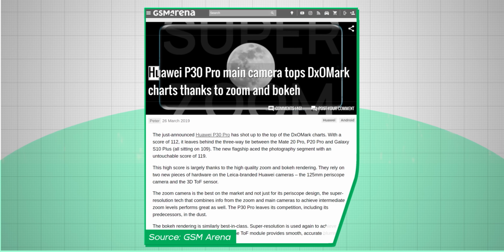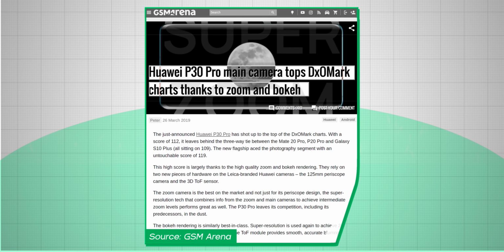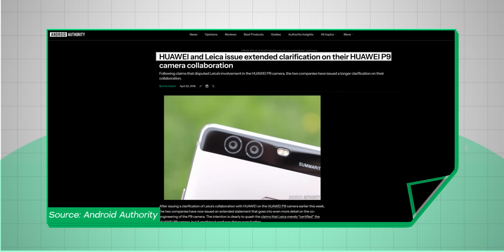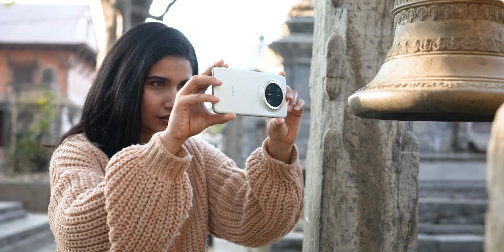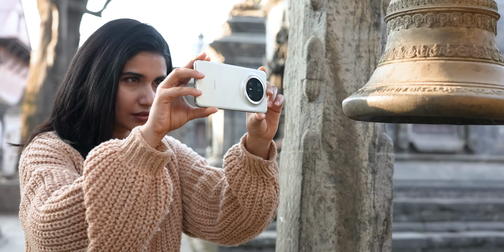Now, when it comes to smartphone cameras, Huawei was a big name before all the ban happened. If I remember correctly, it was Huawei who started the trend of smartphone brands collaborating with camera companies. The Huawei P9 came with Leica optimization back in 2016. Cut to 2025, the Mate 70 Pro Plus's cameras are still every bit impressive.